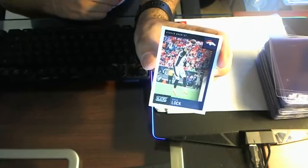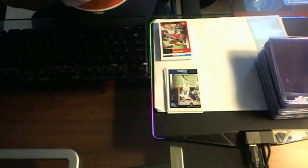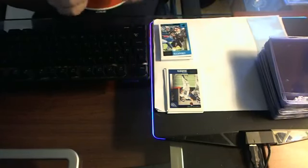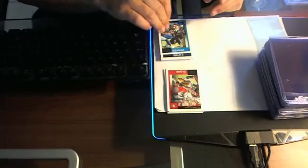Decent card here, actually. Really, really good. Going to be a good player anyway. Drew Lock, University of Missouri, Broncos. Rookie card, it looks like. First year card, I don't know if it's actually his rookie card. I have seen some pretty cool Drew Lock redemptions pulled. Tevin Coleman. The end, here we go, pretty good. McCaffrey.